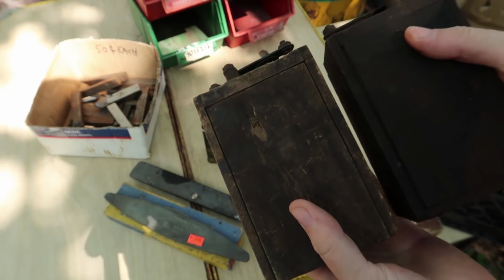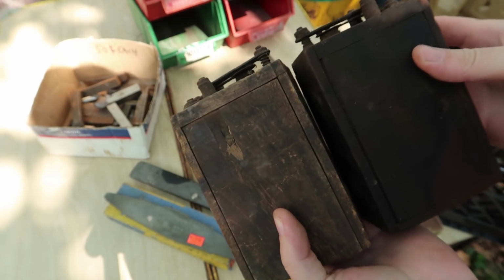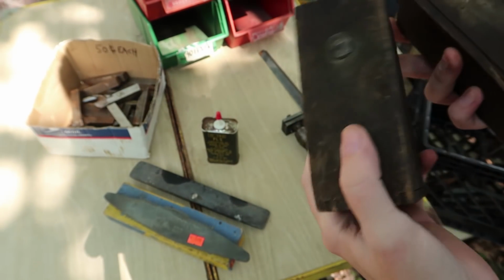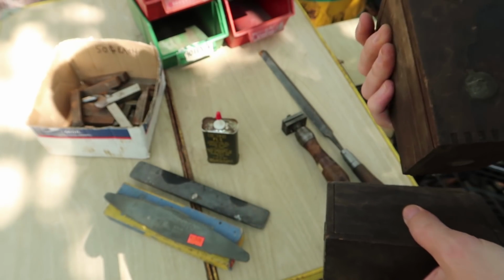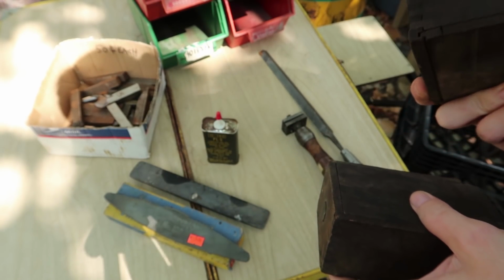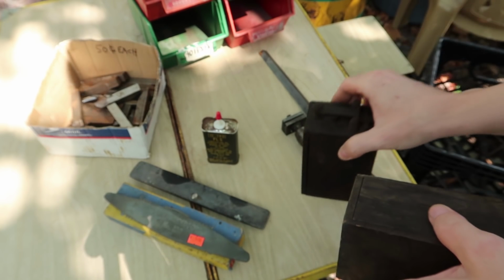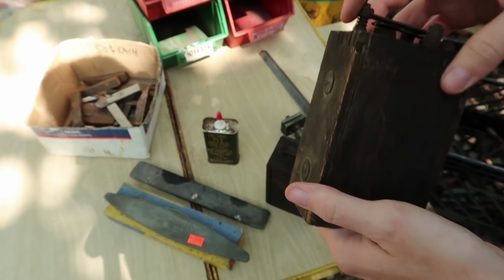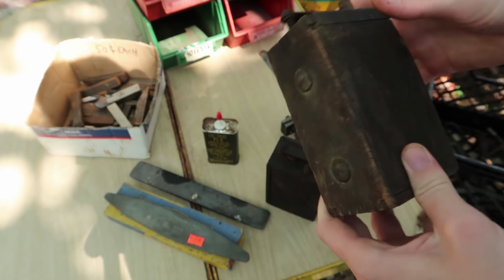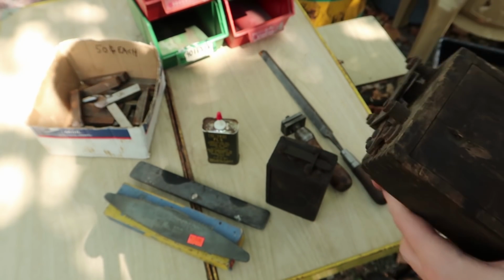I also picked these up for about $7 a piece. They are coils, I believe, from Model Ts or whatever. This one has Ford on the side, and it doesn't seem to have much markings on it. I've always seen these, and I think they're really interesting, but I think what I'll do is keep the Ford one. Actually, that one's kind of damaged.